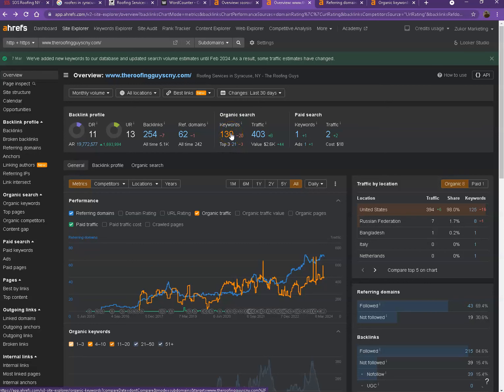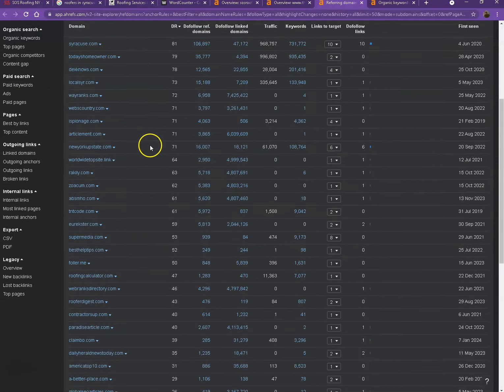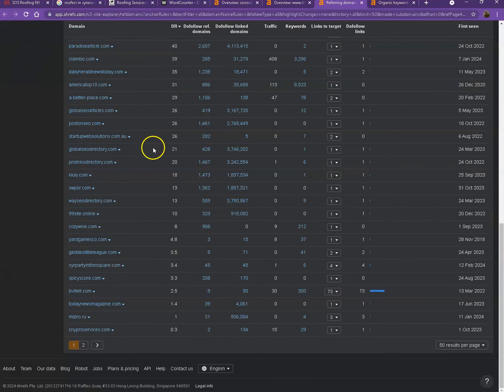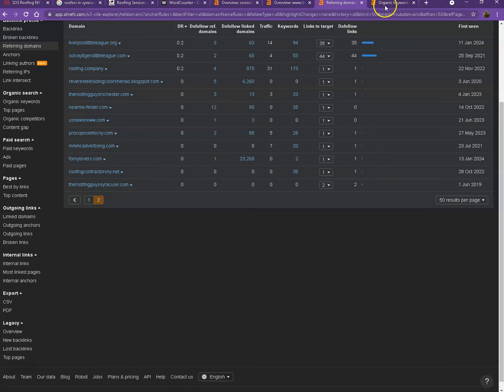So with that being said, let's go ahead and talk more about referring domains and keywords, and let's discuss the importance of this too, especially in making your website stronger and better. So first, with the good backlinks, these are all the directories they're currently listed on that actually brings them a lot of attention and a lot of traffic. That's why they're currently ranking higher in the searches.